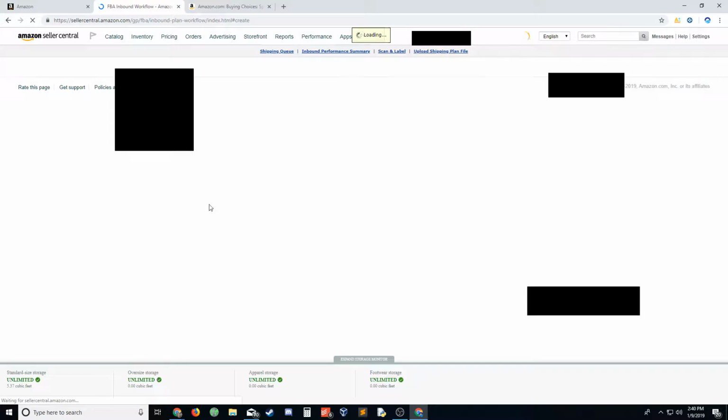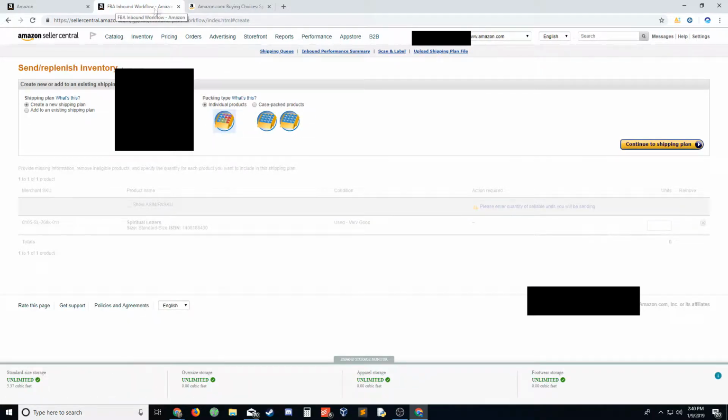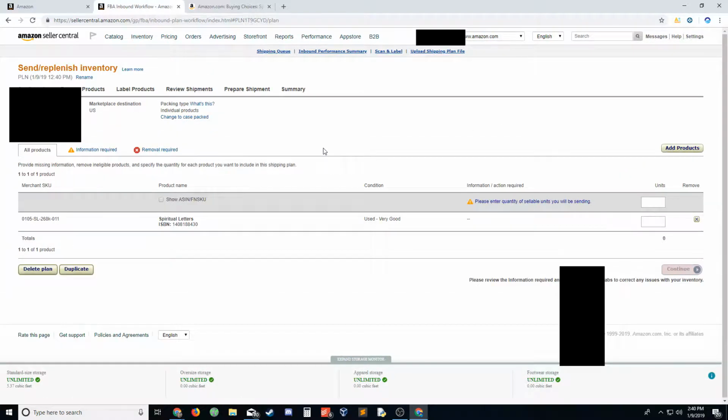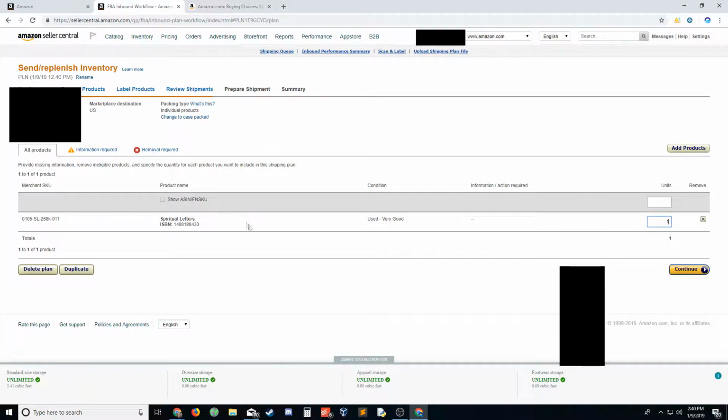So now it's going to take us to the actual inbound workflow page. So we're going to go ahead and do individual products because we're just packing stuff in there, and create a new shipping plan as well. Continue the shipping plan. So we have 1 unit. Obviously, the more units you have, the more this is going to be, but for our case, it's only 1 product, just as an example, and so it's only going to show 1 unit right here. Go ahead and continue.